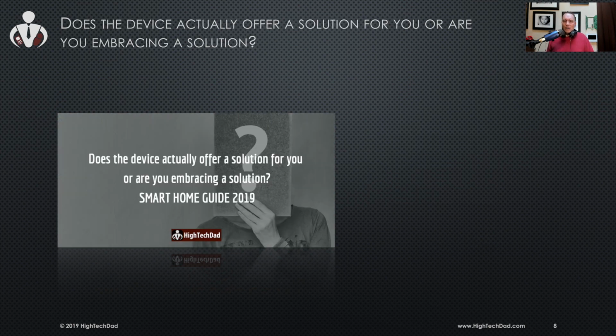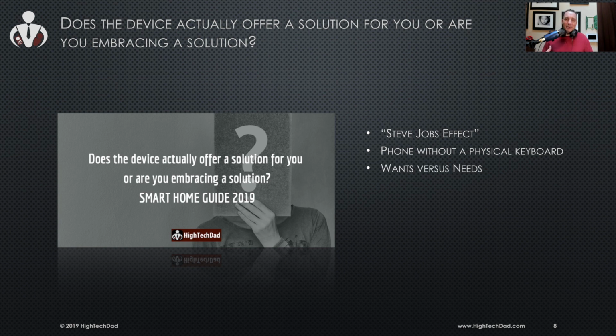Okay, so does the device actually offer a solution for you, or are you embracing a solution? So I like to call this the Steve Jobs effect. And the example here is we had lots of smartphones. They all had physical keyboards. We were clicking away, happy, happy, joy, joy. And then Steve Jobs introduced the iPhone, and it had no physical keyboard. And through his magic and his wonder, he convinced us all that this was so much better. And it was a solution that we had been looking for that we didn't even know that we were looking for. So this is sort of the same sort of thing. A good salesperson can sell you the shirt off your back. So you have to be careful as you're looking at the marketing materials or talking to salespeople, and really see if it is a solution you were looking for or if you're just embracing it.